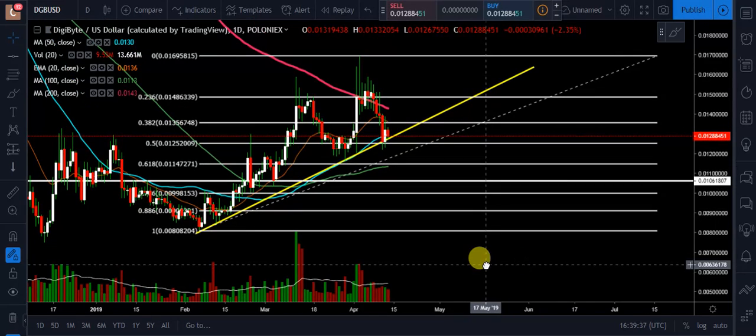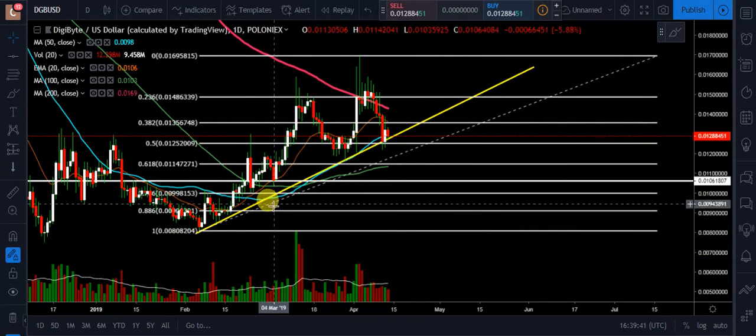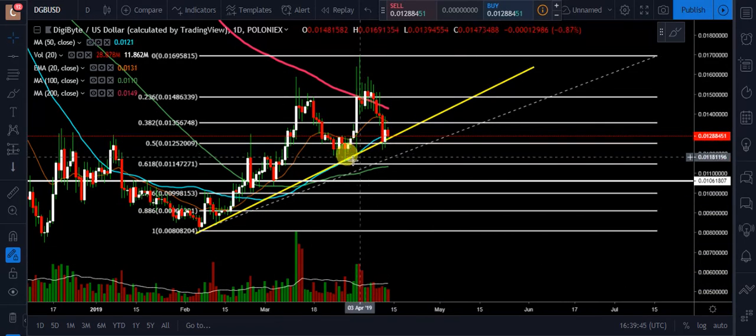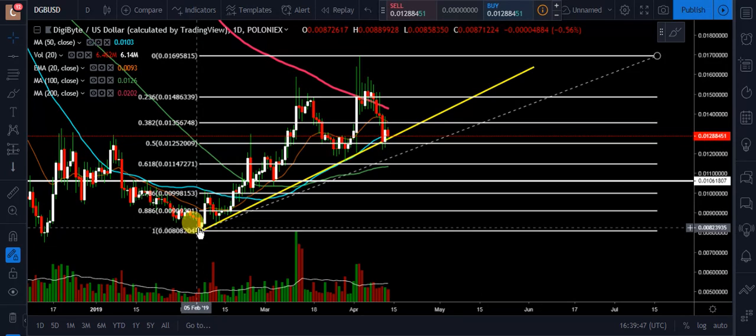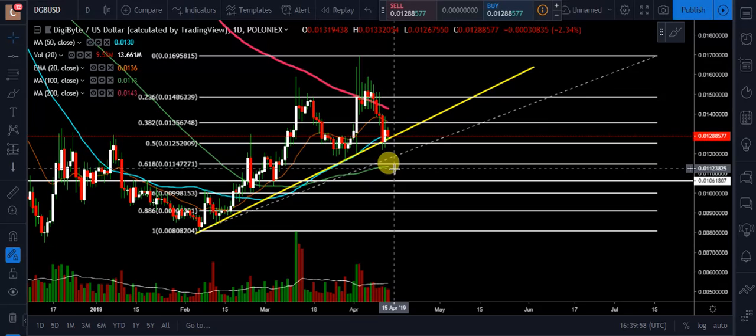Alright, so guys, what I'm seeing for Digibyte, we're at that critical area. Remember how I've been talking about this yellow trend line? We've been talking about it for probably about a month or so. And guys, this is a very important area here. We have held this uptrend, we've been in this uptrend since February 5th. So if we start having closes below this yellow line, a lot of times you'll have what's called a trend line break, and you can actually move pretty far to the downside.